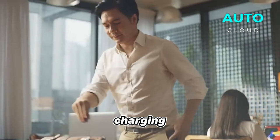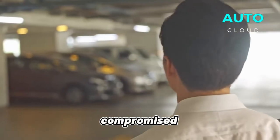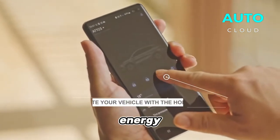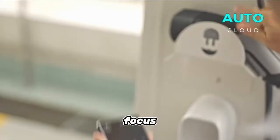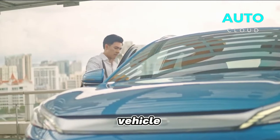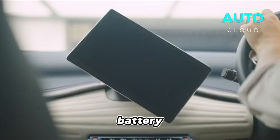BYD believes that some electric vehicle producers might have compromised battery safety while holding back nothing on range in pursuit of energy density. Battery safety has been overlooked, with the Sharp Edge battery meant to bring focus to the critically important aspect of safety. Other vehicle producers have also shown interest in the BYD Sharp Edge battery.